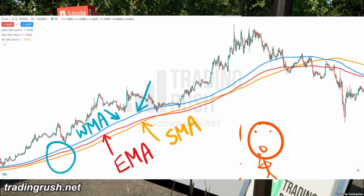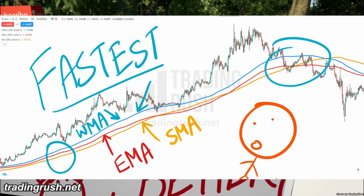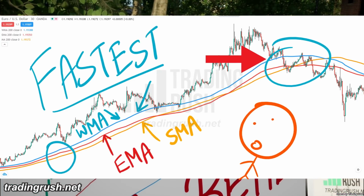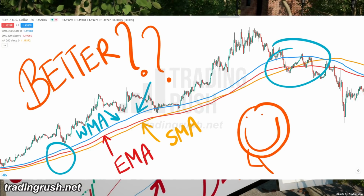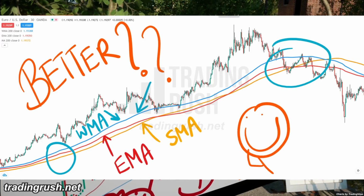But as you can see on this chart, the weighted moving average is even faster than the exponential moving average in some cases. It will stick close to the candles and will show the potential trend reversal faster than the other two moving averages. If the weighted moving average reacts to price quickly, does this mean it will give faster and better entry signals than the exponential and simple moving averages? Well, that depends on what kind of strategy we create with the weighted moving average.